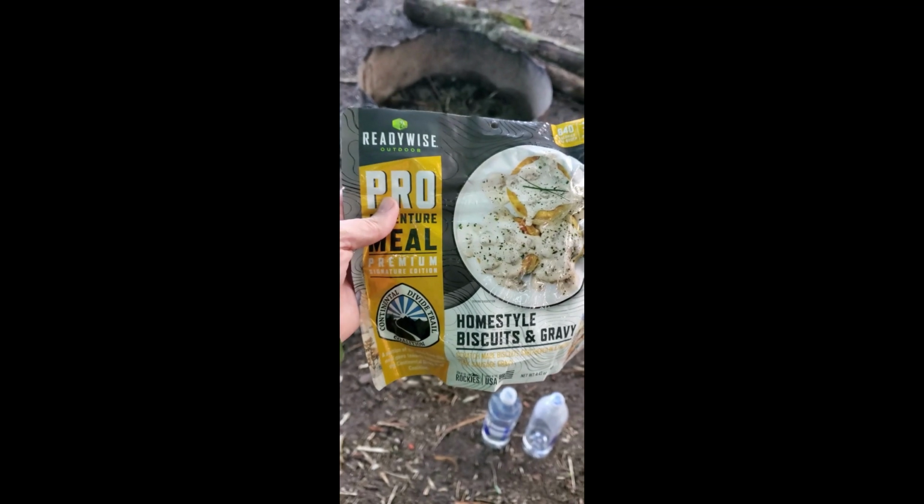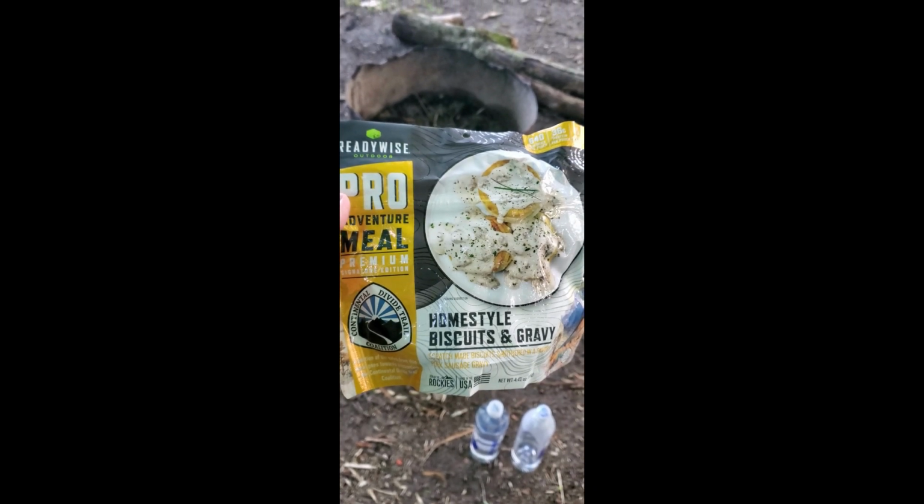Good morning. It's coffee time. There's only a little bit of condensation on the inside of this tent. It's really not bad at all. Time for breakfast. This morning we are doing biscuits and gravy.